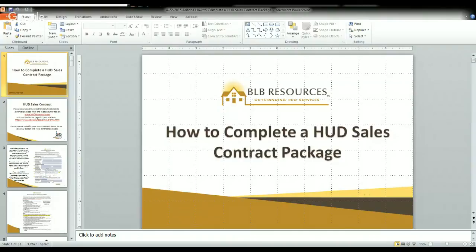The contract package may also include or require the lead-based paint addendum if the property was built prior to 1978. Additional lead-based paint information receipt addendum, again, if built prior to 1978. The flood zone disclosure and addendum, if the property is located in a FEMA flood zone, which would be identified on the MLS and blbresources.com and HUDhomestore.com. Proof of identity, and the sales package verification checklist.